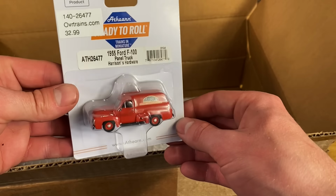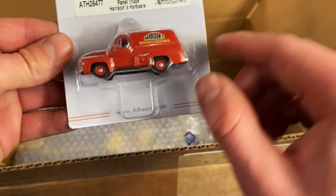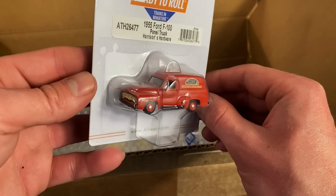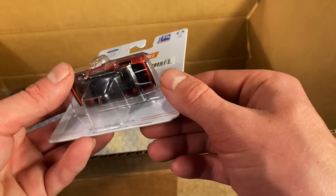Anyways, got an Athearn ready to roll Ford from 1955. It's got my name on it. I think it has to do with Harrison's Hardware, which is a store I actually already have on the layout. What a nifty thing. I didn't know they made a matching vehicle.